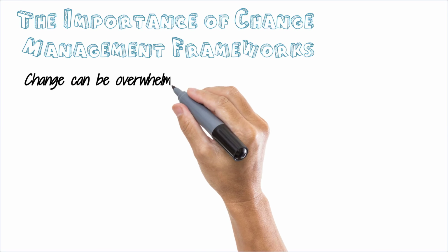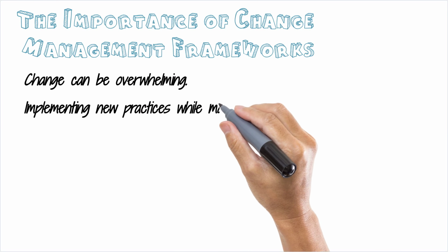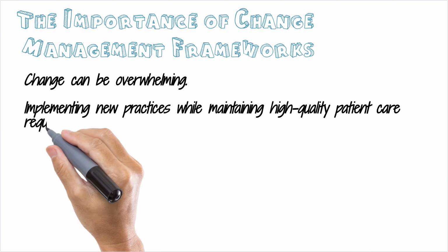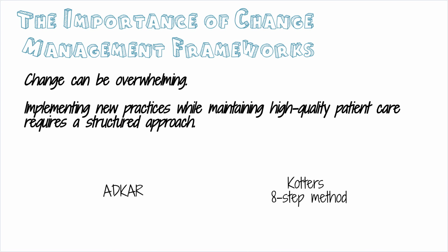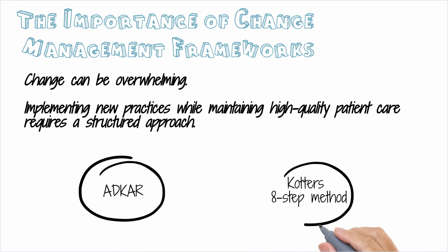Change can be overwhelming. Implementing new practices while maintaining high-quality patient care requires a structured approach. Let's now take a look at the frameworks ADKAR and Kotter's 8-step method, and let's look at them with a few examples.